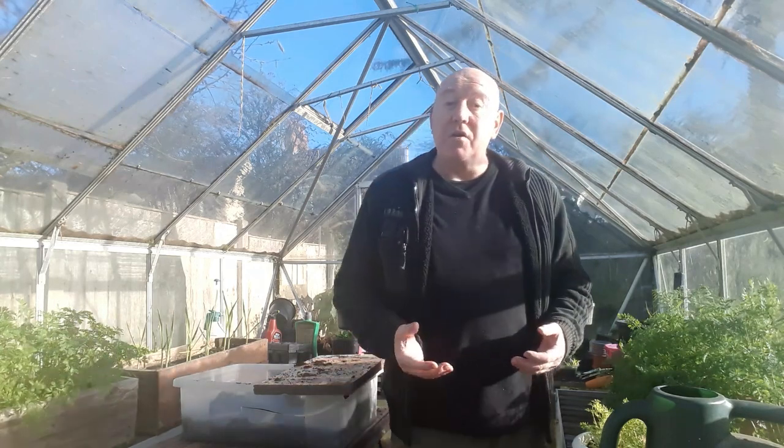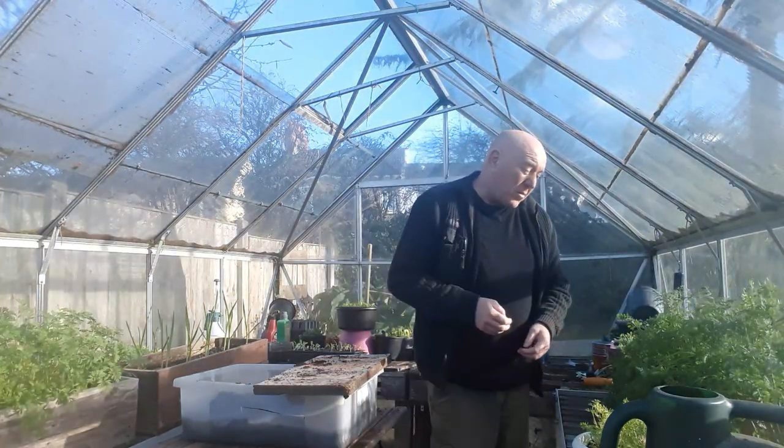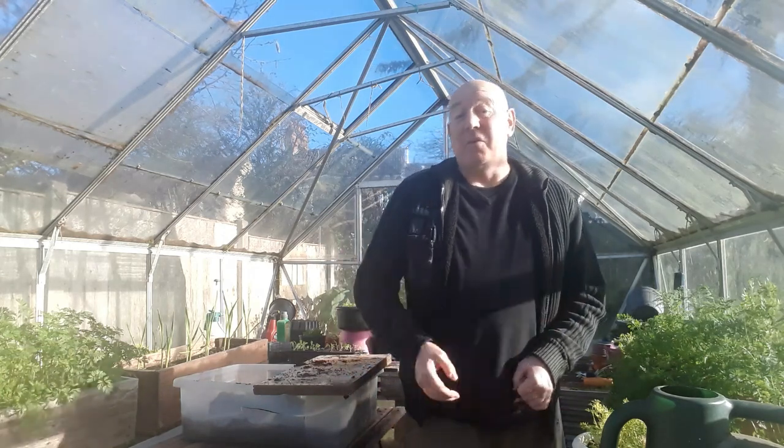I was a bit concerned about the tops yellowing, thinking the plants might just be dying back, but after looking at them I don't think they are. But now I've just reached that point where curiosity has definitely got the better of me. I'm going to have to pull some out and have a look, see if we've got anything.